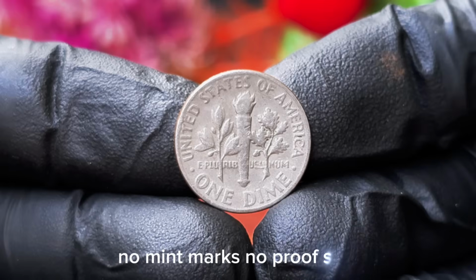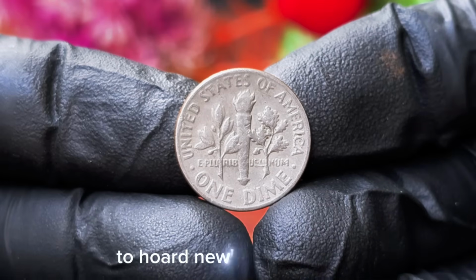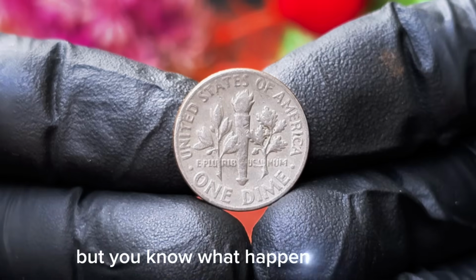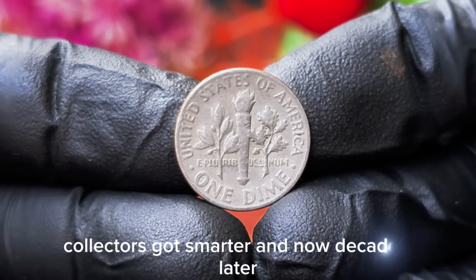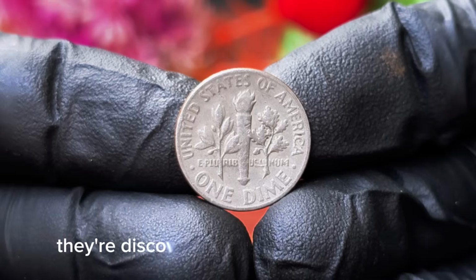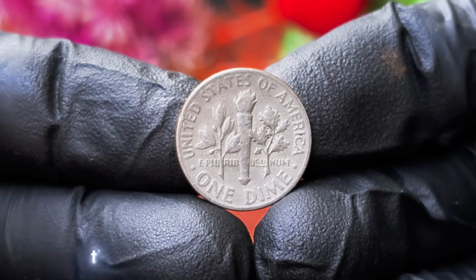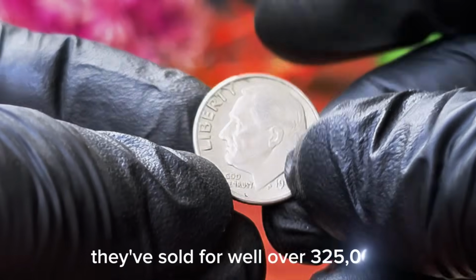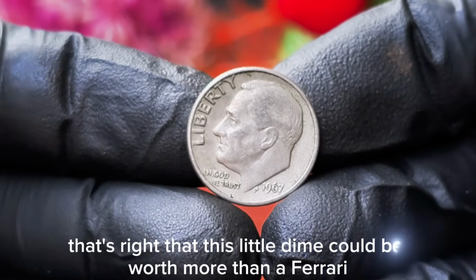No mint marks, no proof sets. Everything was designed to make it harder for collectors to hoard newly minted coins. But you know what happened instead? Collectors got smarter. And now, decades later, they're discovering error dimes from 1967 that are so rare, they've sold for well over $325,000. That's right, this little dime could be worth more than a Ferrari.